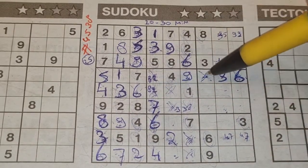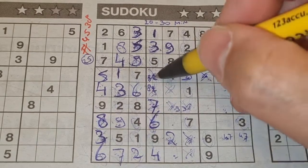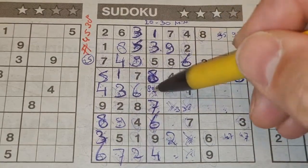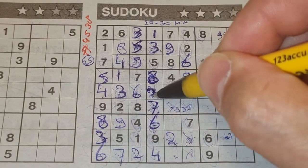So now we have 2 missing numbers, the 8 and the 2. We have an 8 there, so no 8 there. 8 should be here, and the 2 goes there. One box left in this column for number 2. Okay.